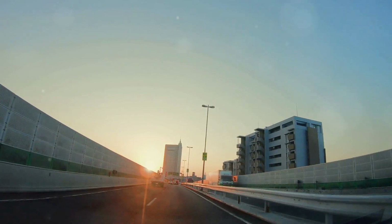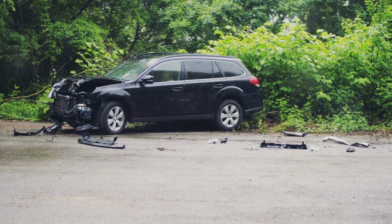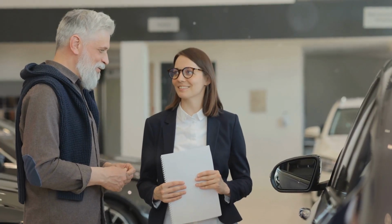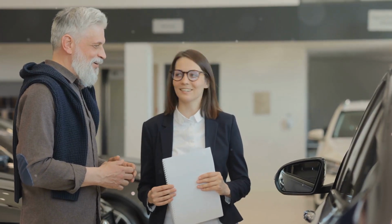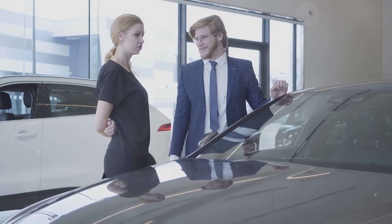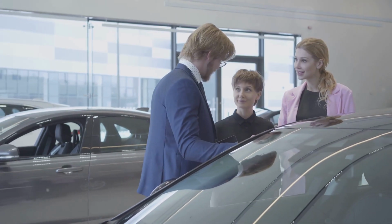As we mentioned earlier, collision coverage isn't always mandatory, but there are certain situations where it's about as optional as wearing pants to a job interview. If you're leasing or financing your car, your lender will most likely insist on you having collision coverage. They're essentially loaning you a significant amount of money to drive around in a shiny new car, so they want to make sure their investment is protected.